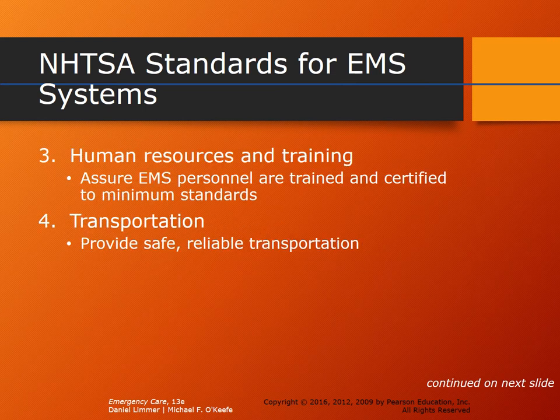Move forward. Human resources and training. Human resources is an important aspect of any job, but especially with what we do, and in regards to training, we are truly dealing with life and death scenarios. This isn't like working at a fast food restaurant. It's not like working in service. It's not like working in any other industry that does not deal with emergency response.